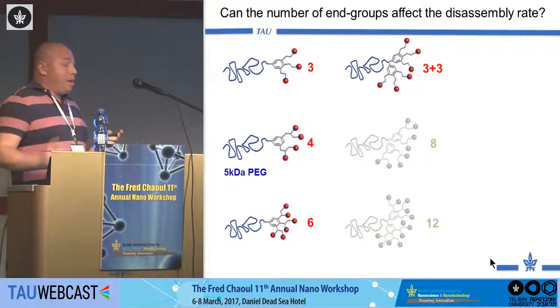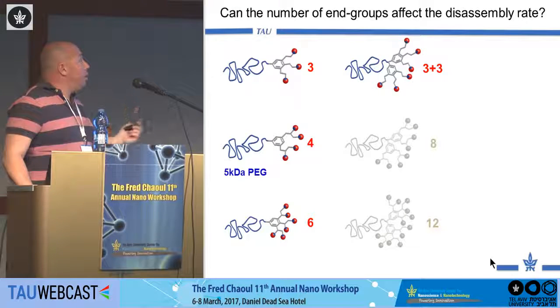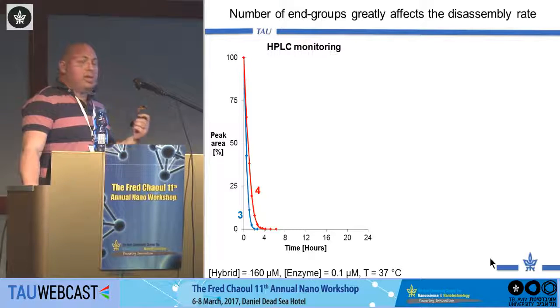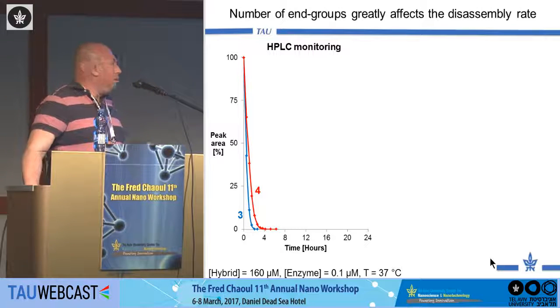So now back to our series of hybrids, we wanted to compare them. So we took the least hydrophobic, the 3, 4, and 2 6s, and I started to degrade them in the HPLC and compare the rates. So when I took the two hybrids that have 3 and 4 N groups, I got what you say, I think also in English, not something to write home about. Because this difference is almost non-existing.